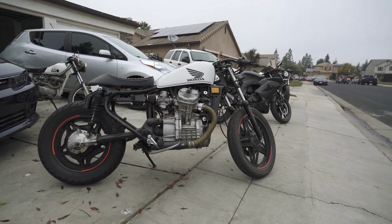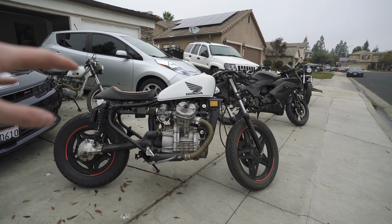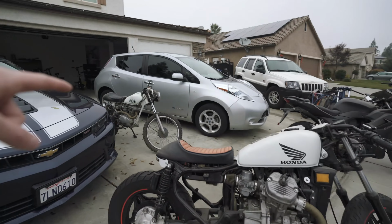So this right here is a 1980 CX500 custom. It's a Honda CX500. It's a cafe racer. This was the first large build that I did for a cafe racer. That was my first one.